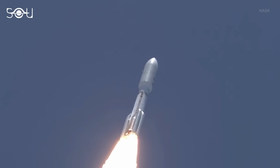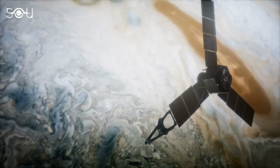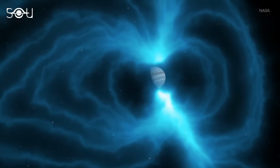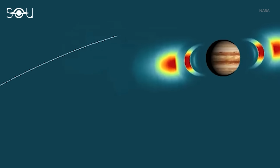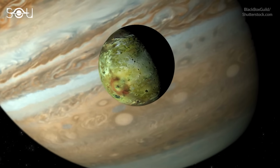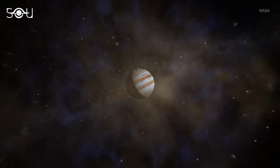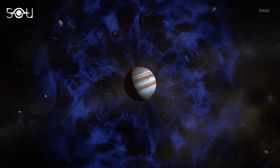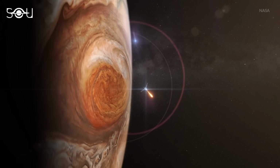Juno was launched in 2011 and reached Jupiter 5 years later. It has been orbiting the planet and continuously exploring Jupiter's magnetosphere, cloud tops, radiation belts, and the composition of its moons. Juno is a mission full of daring assignments, but unfortunately, Jupiter's deadly radiations make it extremely difficult for spacecraft to get too close to the planet.